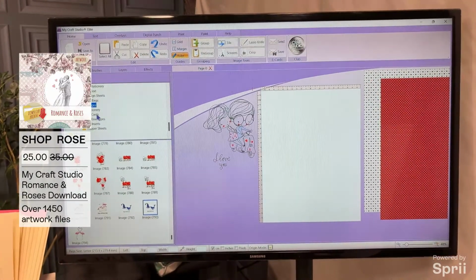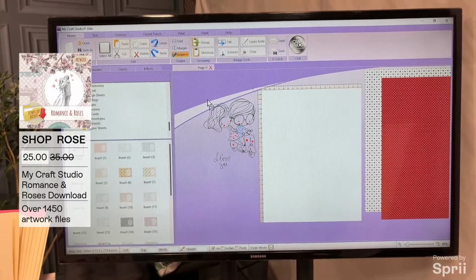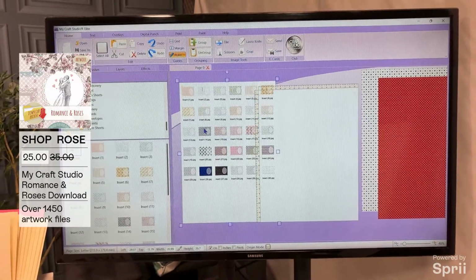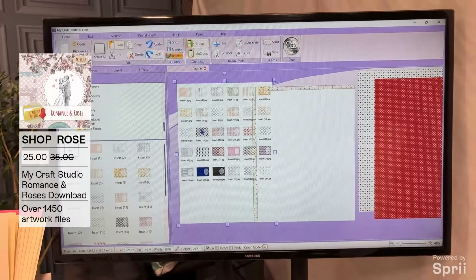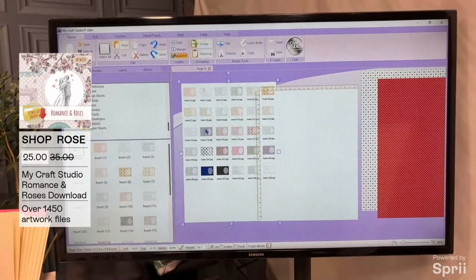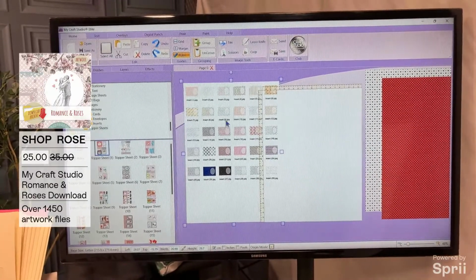Let's open the stationery. More folders, cards, envelopes, inserts. So let's open the inserts. I'm going to bring that on for you. Now, to finish a card and make it look really professional, we do have all your printables. Imagine printing your insert on vellum and having a beautiful vellum inside a card. Wouldn't that be stunning? And then you've even got your topper sheets.